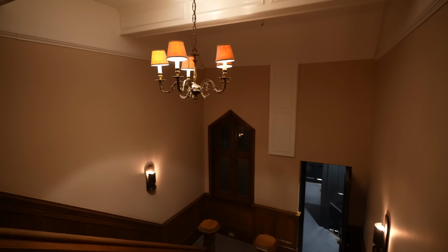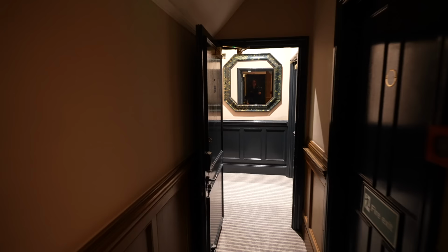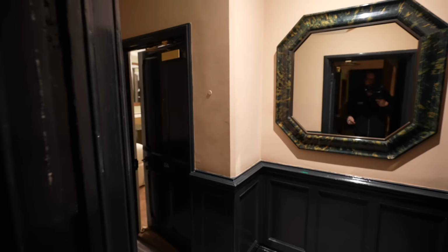I know what you all have been waiting for. You guys want to see Riff Raff's room, right? Well, if you decide to come to Oakley Court and you want to stay in Riff Raff's room, the room number is 114. And it's up here on the top floor. We have all the lights on. Excuse our mess. The door's already propped.